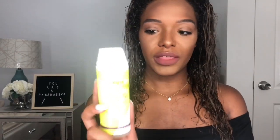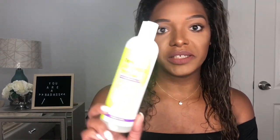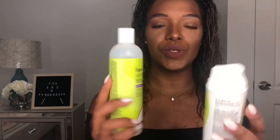So this is the first Deva Curl product that I bought. It's Deva Curl Super Cream Coconut Curl Styler. I bought this one first, and about 2 days ago I noticed that they had a light defining gel. Define and Control Soft Hold No Crunch Styler. So I thought, let me try it and see how it goes. So these are 2 products I'm going to use to curl my hair today.